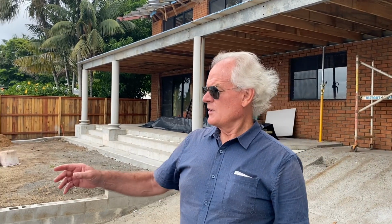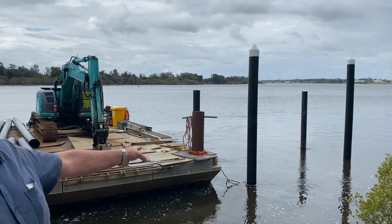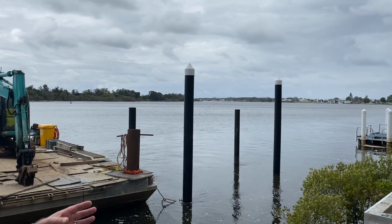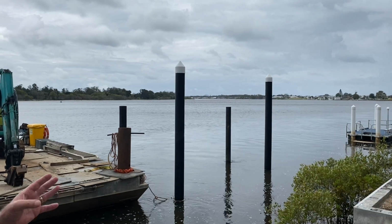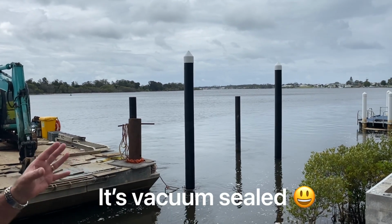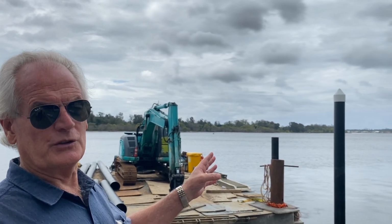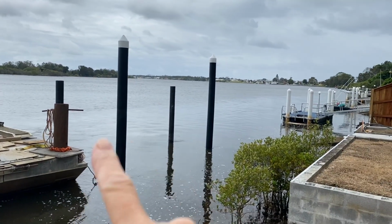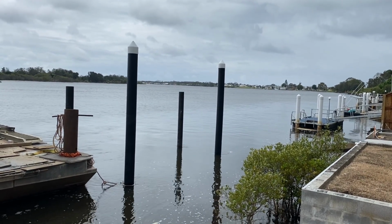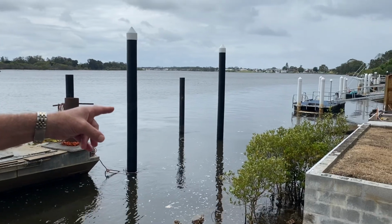Big achievement is getting the pontoon pylons in place. We've got all 4 finally in place, so their location is fixed. The 2 closest to the retaining wall, to the house, are finished. They're at the correct height, and they've got their sleeves on and the white capping on, and it won't rust internally. It's vacuum sealed. With the final caps going on the 2 closest to the centre of the river, the pontoon can then be constructed because we know exactly the dimensions each pylon is apart. And once the pylons are finished, the pontoon can be finished, and when the pontoon's finished, the walkway can be constructed back on, and you can see where the walkway ramp is there.